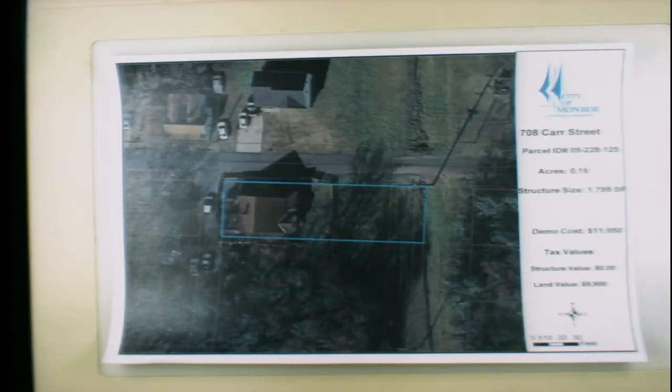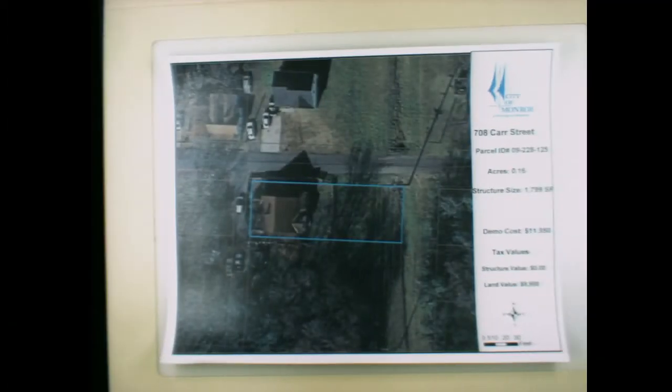This is a petition for an ordinance to declare 708 Carr Street unfit for human habitation and demolition. To orient you to the site, it's highlighted in blue. It's located along Carr Street. I believe this one is within the Winchester neighborhood as well. The site is approximately 0.16 acres and currently contains a 1,799 square foot single-family dwelling on the property. The dwelling has been vacant for 2 to 3 years. Staff has received complaints regarding the vacancy and dilapidated conditions.